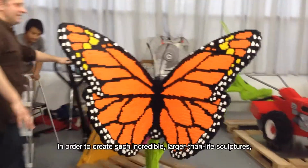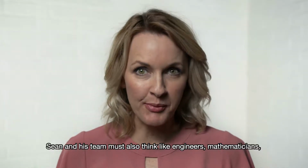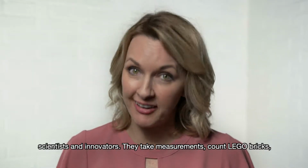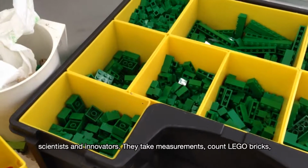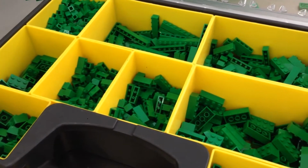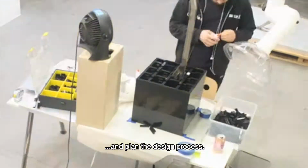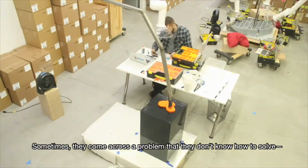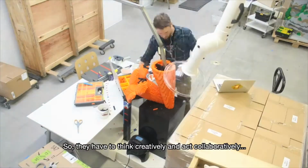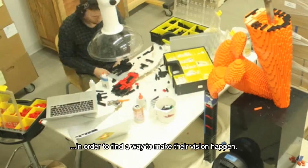In order to create such incredible, larger-than-life sculptures, Sean and his team must also think like engineers, mathematicians, scientists, and innovators. They take measurements, count Lego bricks, and calculate things like weight, load, and scale. They use specialized technology to visualize the piece and plan the design process. Sometimes they come across a problem that they don't know how to solve, so they have to think creatively and act collaboratively in order to find a way to make their vision happen.